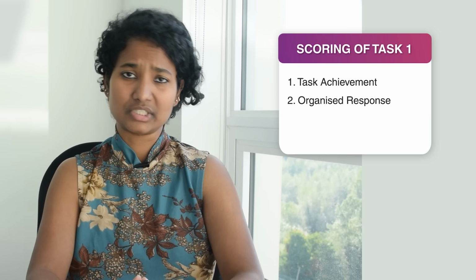For task one, you are scored based on task achievement, which is how you fulfill the requirements of the task without giving speculative explanations that lie outside the given data. Which means, in this brick manufacturing process example, your answer should only include the data that's present inside the diagram and nothing beyond that. How well your response is organized using logical connectors, pronouns, and conjunctions, which means that notes or bullet points are not really accepted as answers. The vocabulary used and its accuracy, and the use of grammar.